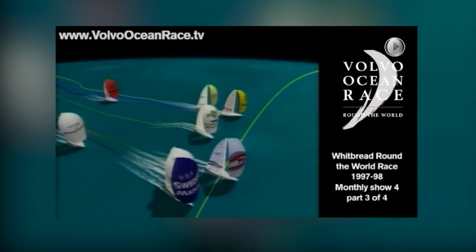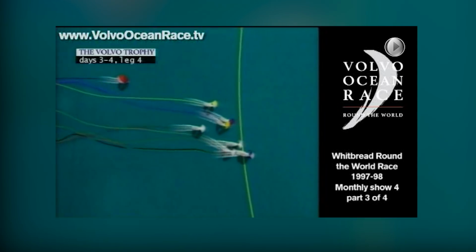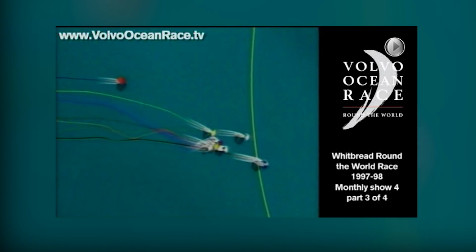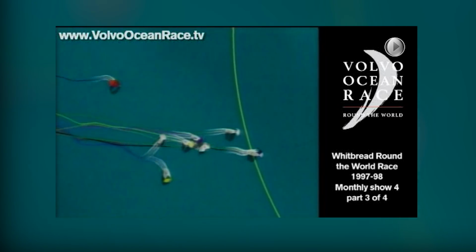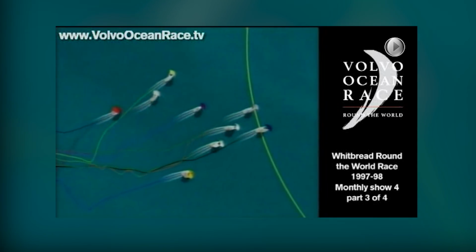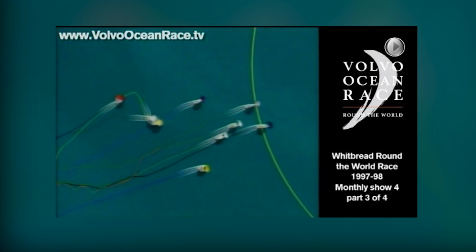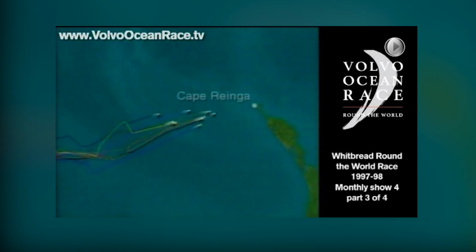By the middle of the leg, everything had changed. Swedish Match nosed ahead of Toshiba to lead the charge to Cape Reinga, while behind, the fleet suffered from a rogue wind shift and went careering all over the course. Worst hit was EF Language, which slipped to 8th. But taking a gutsy punt south, Kayard and his crew surged up to 5th and was catching up fast as the lead boats closed in on North New Zealand.